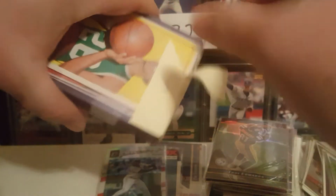So, not blue tape on these. It's a little more doing.